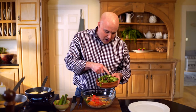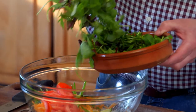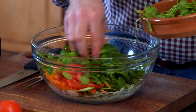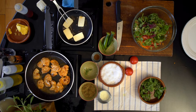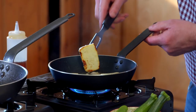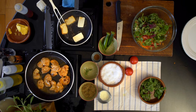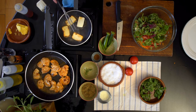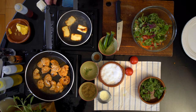So a little bit of our, what have I got? I've got some Swiss chard, some rocket, whatever lettuce you can get your hands on. So just sprinkle that in. Again, it's for color. Let's have a little look at that cheese first of all. Look at that, that's perfect. That's your color on it there now. That's exactly what we're looking for. And you see the way it holds its shape as well. It's not melting on us. Oh, that is fantastic. Turn off the heat. The residual heat will finish that off.